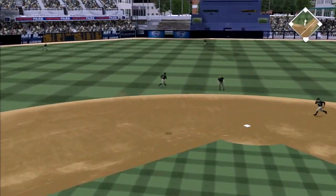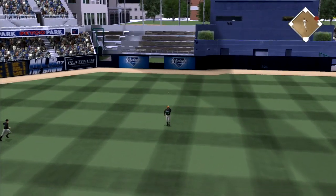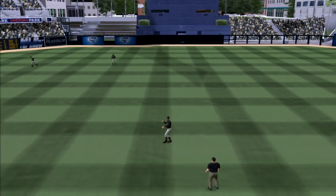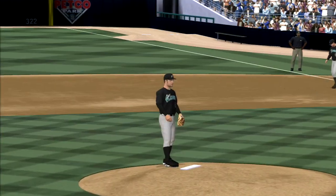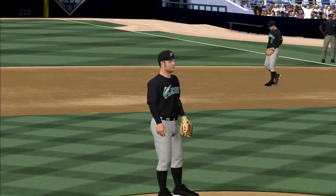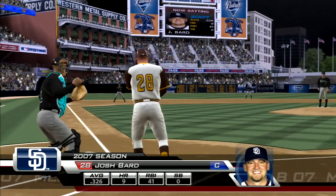And now a ball lifted into the air out toward center field. Abercrombie, patrolling center, makes the play, 1 out. And that's a great pitch. No way he's going to get on top of a pitch up there, and he's retired easily. Josh Bard will step in now.